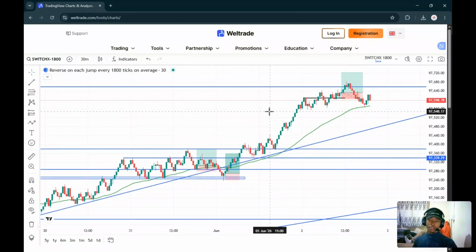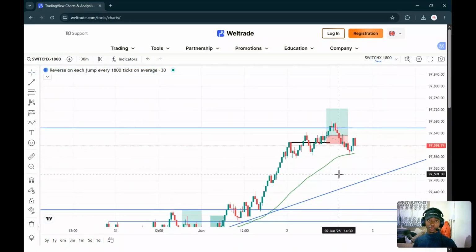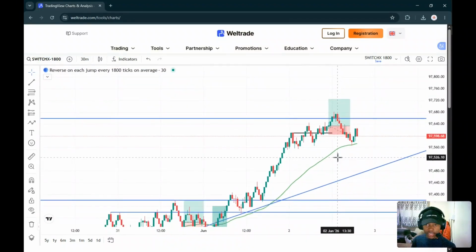So for SwitchX 1800, it was also similar to TrendX 600. This was the third trade I gave on the signals. Personally, I took 4, but for signals I gave 3, which I was confident with.